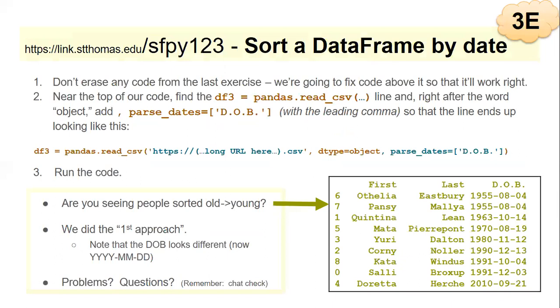So we're going to fix this. And that part where it said don't change the code above this line, we're going to go above the line and change the code. The one where it says the DF3 Pandas read CSV, we're going to go right before the final parenthesis, after the word object. And we are going to add comma, space, parse underscore dates equals, and then we're going to put date of birth in quotes. This is that first thing where we tell Pandas, when you read in the CSV file, treat this column as a date. And then we'll run our code.